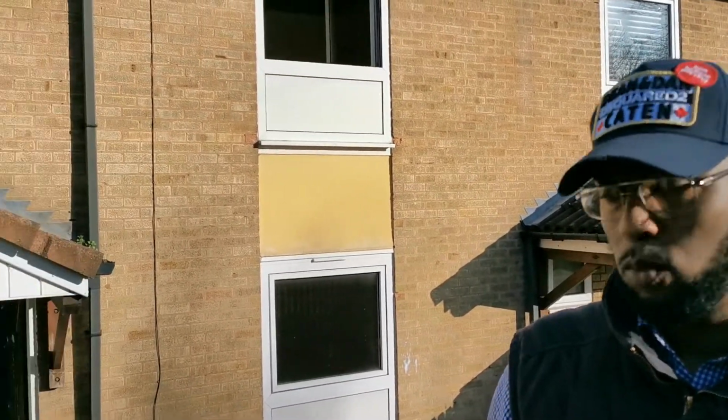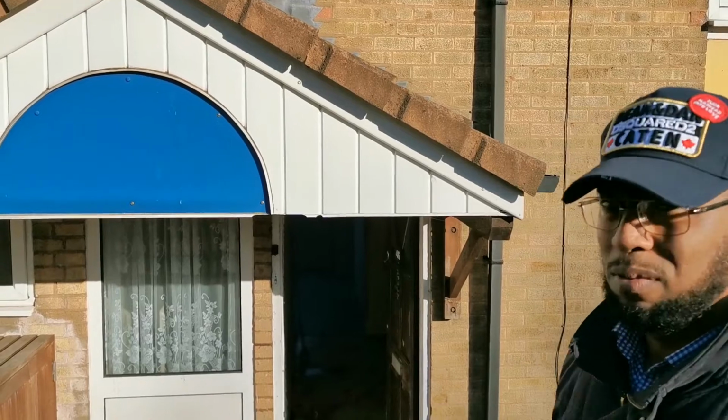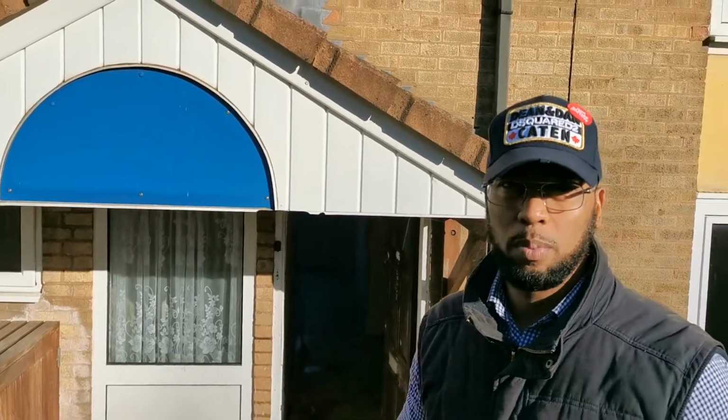So first thing we're going to do is have a look at the outside here. One of the challenges was to try and make this place look and feel as secure and as modern as possible. And so what was the solution that we came up with? So the solution was a two-pronged solution. It solved a couple of issues that we had.